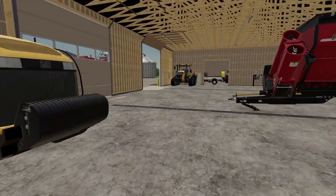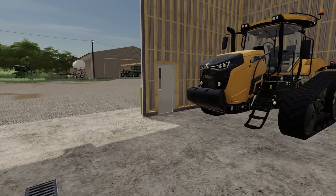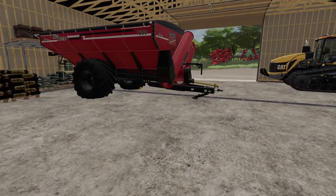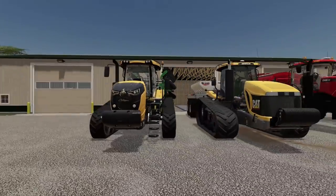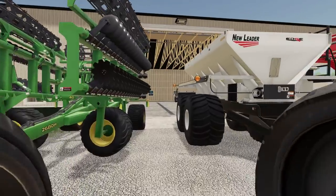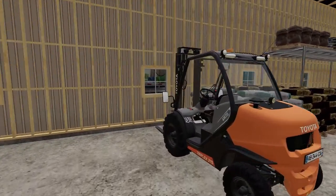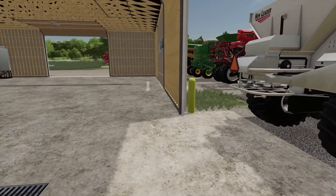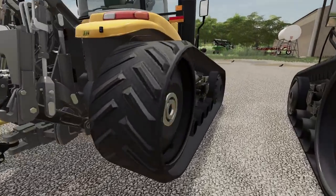Alright, we need to stop getting distracted and start lining up more of this stuff. Looks like we have another grain cart we need to put over. Look, that has some big floaters on it too. Alright, I got a pallet fork, this Toyota, to move out over here. But finally got like two-thirds of one shed unloaded. Yeah, it's taken us a little while.